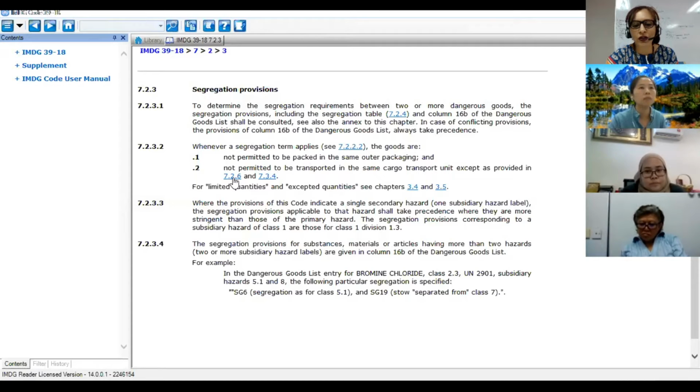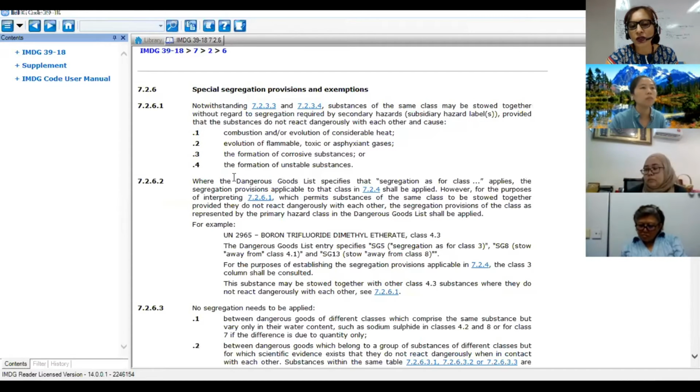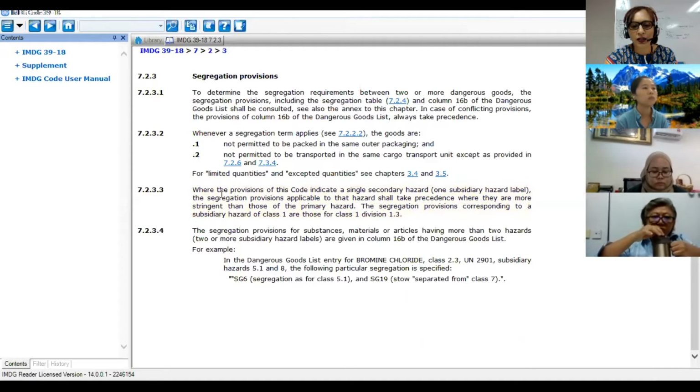So let's look at 7.2.6. This is a very arguable thing, because here you have to support your argument with a technical sheet to indicate that although the cargo indicates that they cannot be packed together, meaning they need to be segregated, they can however be kept together because of these conditions. So it says here, notwithstanding 7.2.3.3 and 7.2.3.4. So 7.2.3.3 is this one.